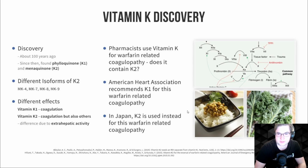Now, since a lot of pharmacists are listening to this presentation, you might be wondering, the vitamin K that we use for warfarin-related coagulopathy, does it contain vitamin K2? Well, I was interested in this very same question, and I actually looked it up. The American Heart Association recommends that K1 should be used for warfarin-related coagulopathy. So the vitamin K that's used in hospitals is entirely K1. However, in Japan, this is different. In Japan, K2 is used instead for this warfarin-related coagulopathy. So it's very interesting how different countries have done different things.